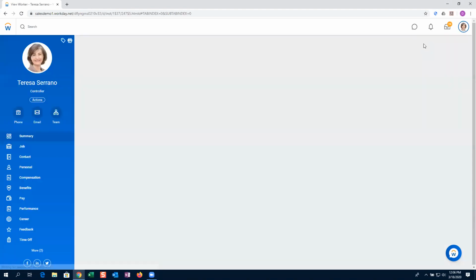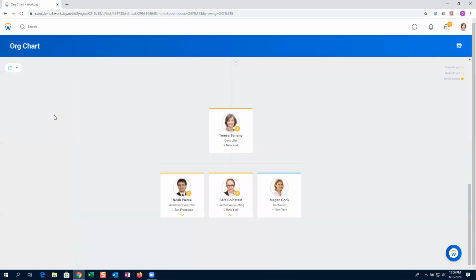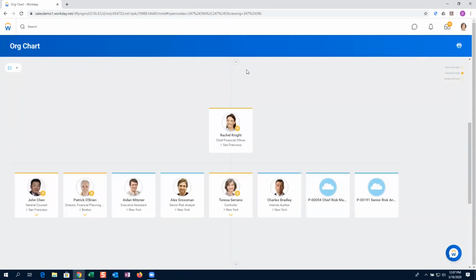So if we were to look in the top right corner and click on Teresa's icon here, we could see that her role within the organization is the controller. This is her employee profile. So we can see that as an employee, she has a number of self-service capabilities right from this menu where she can see everything from compensation, pay, time off. So she can manage her day-to-day employee activities, but as a controller, she also is a people leader. So she has managerial responsibilities with the organization. We can very easily come through, we can navigate the org chart, and we can see who her reports are. We can see where she sits within the organization, reporting directly up to the Chief Financial Officer.